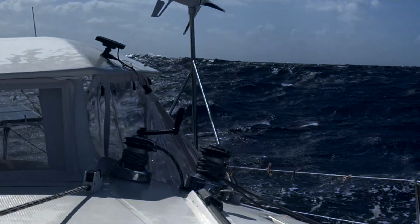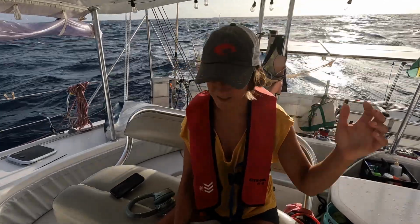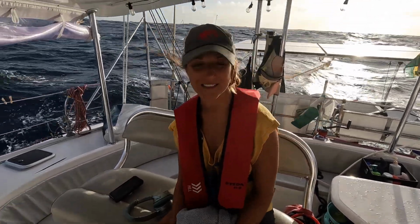Just being beaten up for long periods of time, and the conditions are off. Like the wind's stronger than it says it's going to be. The waves are coming from all different directions. It's an absolute washing machine, just making it challenging. But we're not really scared. It's just more uncomfortable, and just hopeful that it'll pass and that we can have some calm conditions going into French Polynesia. So we're going to keep manifesting, fingers crossed, prayers coming in, and hopefully things change. But for now, we're rocking and rolling our way the last 127 nautical miles.